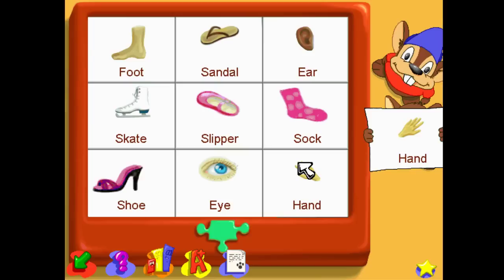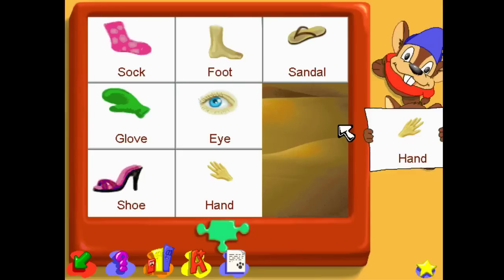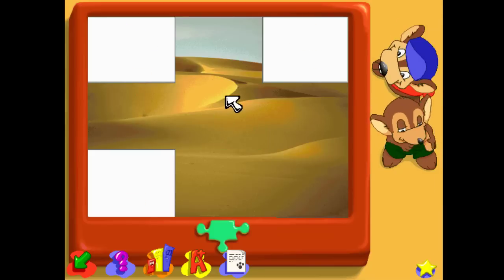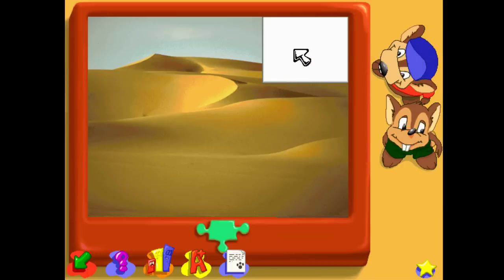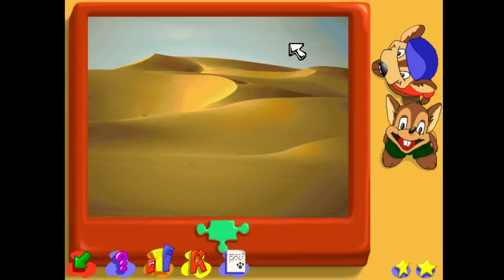Find the matching object to make a pair of hands. Hand. Find the ear. Find the hand. Find slipper. Find the sandal. Find slipper. Find the matching object to make a pair of skate. Find the slipper. Die. Wow, you got all the pieces. Cool picture, huh? Wow, you're a real whiz at these puzzles. You get a star.